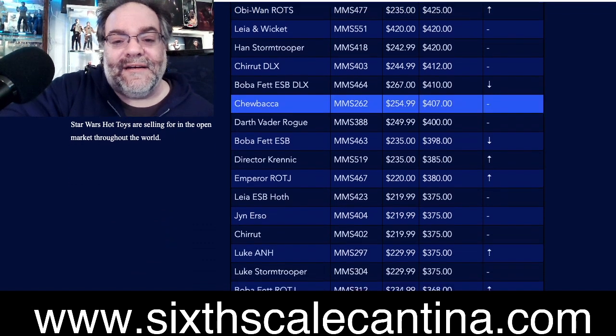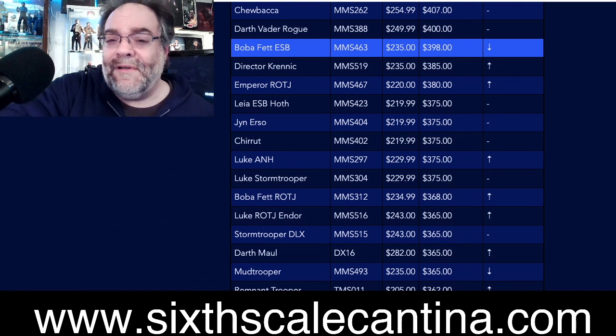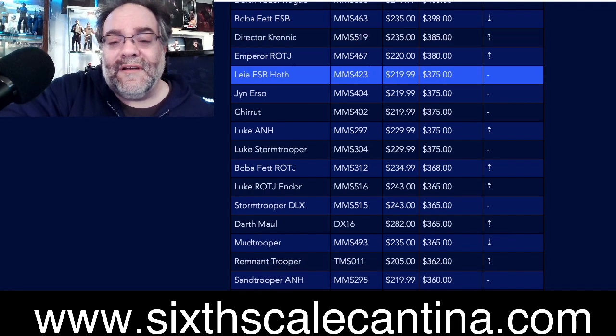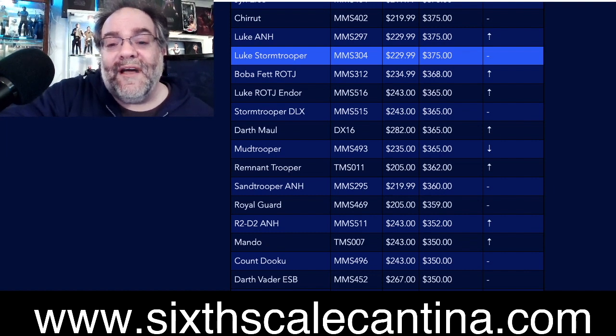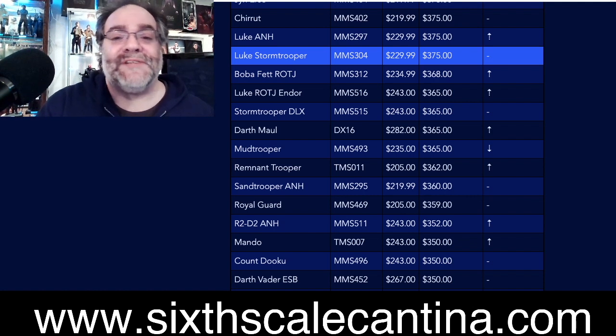Let's see. We talked about Boba Fett. Director Krennic moving up. He went down a little bit when they released all these Clone Wars and Mandalorian announcements. They're going to be releasing those figures, and then he is just moving back up again, $385. Regular Emperor, non-deluxe, $380. Luke A New Hope, trending up, $375. So, talking about this figure a little bit, this is an awesome figure.